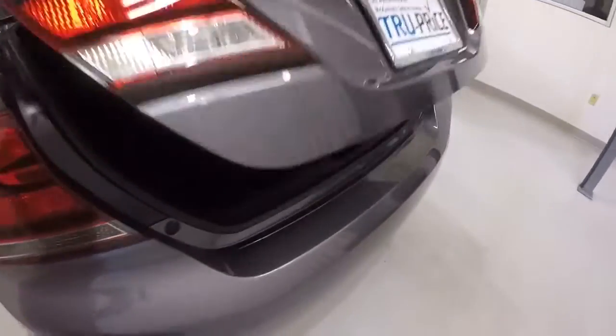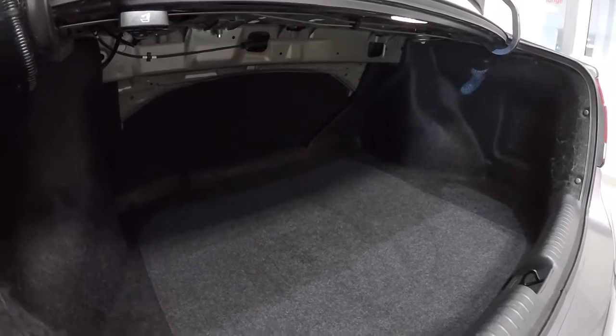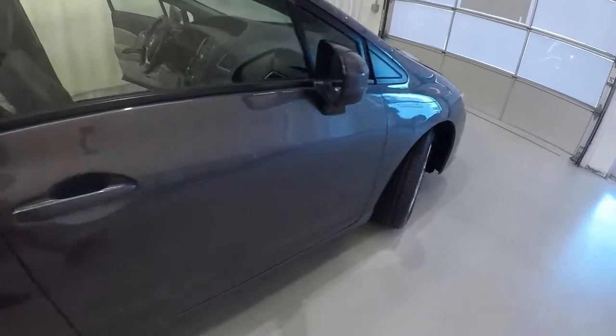I'll get you the trunk storage and the trunk space. Let you see that. Alright, so we can see the carpet's in great shape. Everything's clean. Go and step to the side so you can kind of see the depth of what we're dealing with back here. Alright, plenty of room back there. Everything's looking really good. Let's go ahead and make our way back down here.